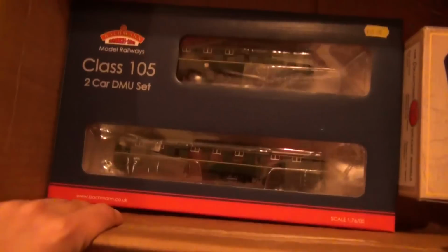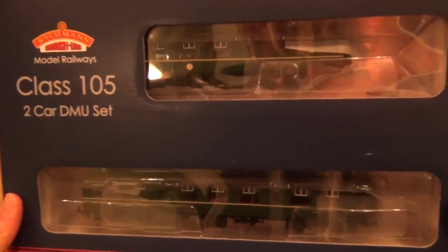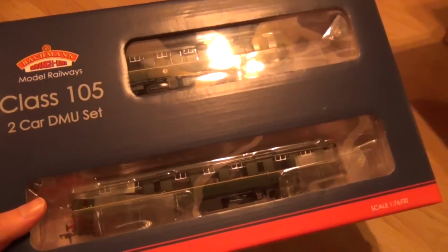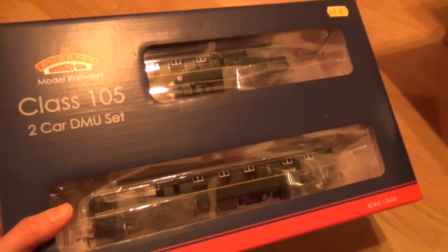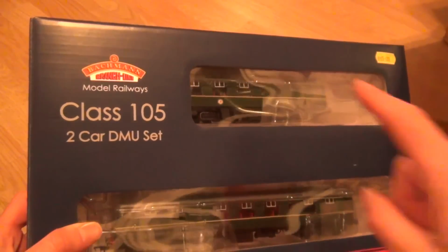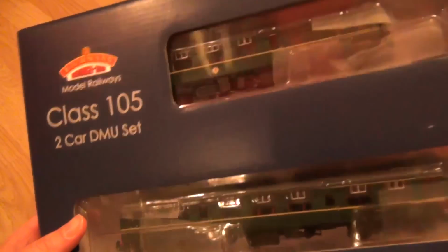Now, what else have we got? Well, you might have already seen it, but yes, look at this, people. A Class 105 DMU by Bachmann. Oh yes. It's taken some time, but I've listened to what you've said. Every time I've had a go at Bachmann over their DMUs, because the Class 150 is a right pile of poo, I've been absolutely inundated with a barrage of assault from people saying, look, check out the 105, check out the 108, they're dead ace, they're really good. So I have. Here we are. I've got one. I've taken the plunge.